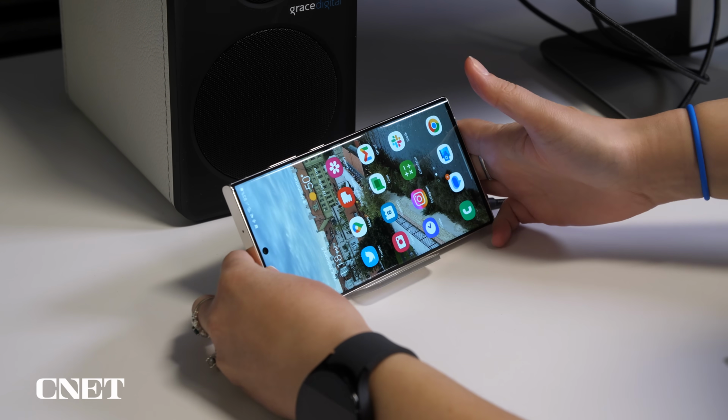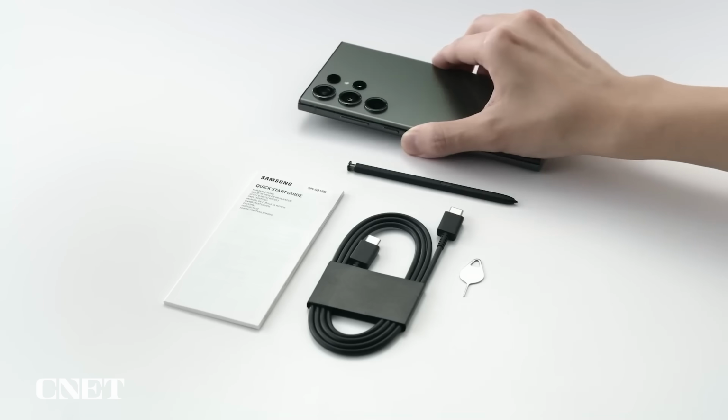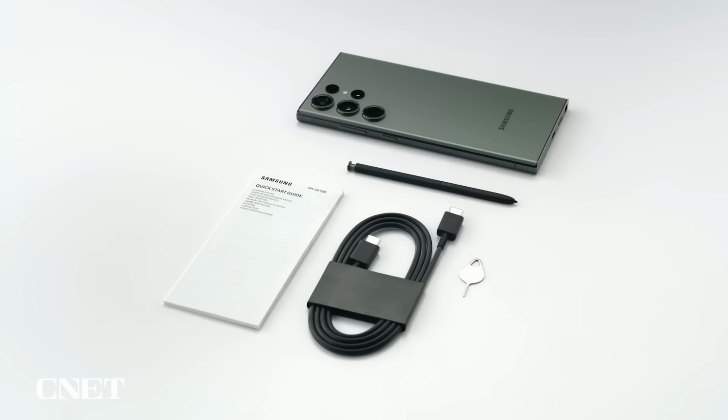And also, don't forget, you get 4 generations of Android OS updates with this phone, so it shouldn't feel out of date anytime soon. Now, on the flip side, I was really hoping to see faster charging from this device. You still only get 45-watt charging, and again, you also need the right compatible adapter for that. So I was really hoping to see Samsung make some improvements there, because we've seen a lot of its competitors kind of surpass the 45-watt mark at this point.